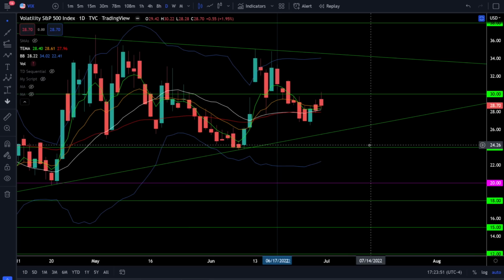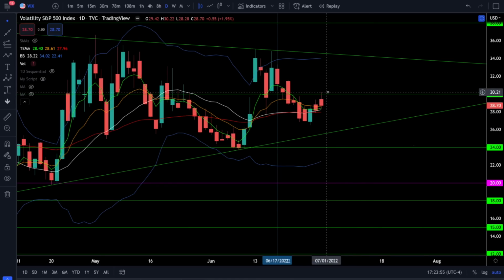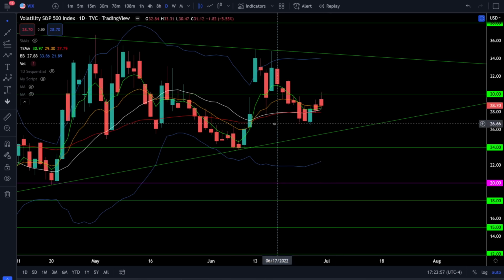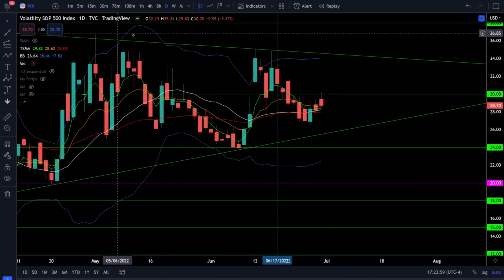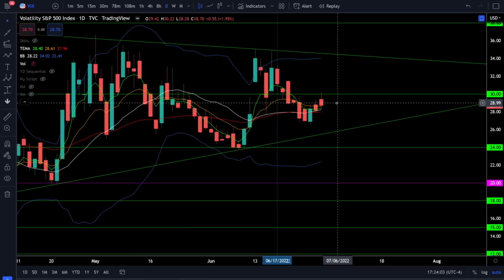On the VIX, we were up 1.95%, and intraday the VIX did try to break out back above 30, but clearly got rejected. But overall, the VIX is still in this consolidation of lower highs and higher lows, so we are going to get that very volatile breakout in either direction over the next couple of weeks, which I fully expect to see happening soon.